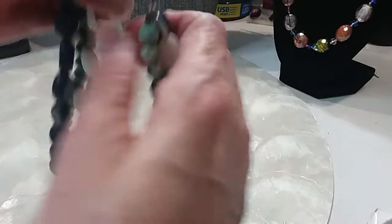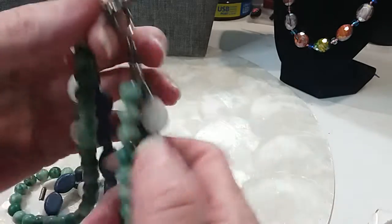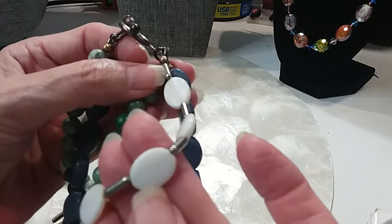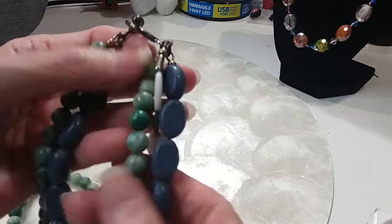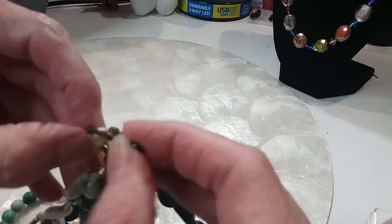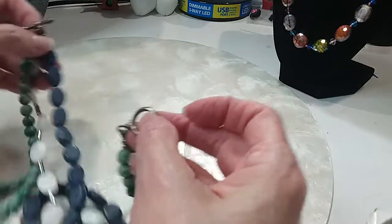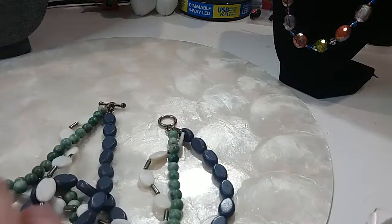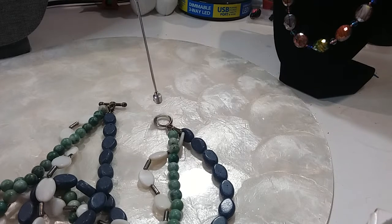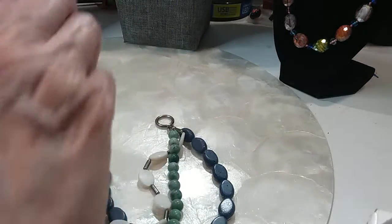Ooh, I'm so excited. Not lobster claw, toggle clasp. These are all stone. These are mother of pearl here, but the rest are stone. Very cold. Let's see if there's any, these are magnetic. That's my first clue. That one is. That's not, so we'll test it.